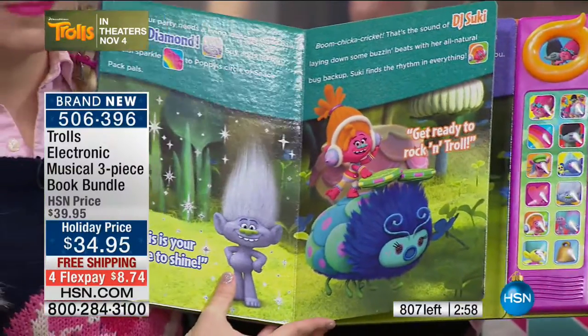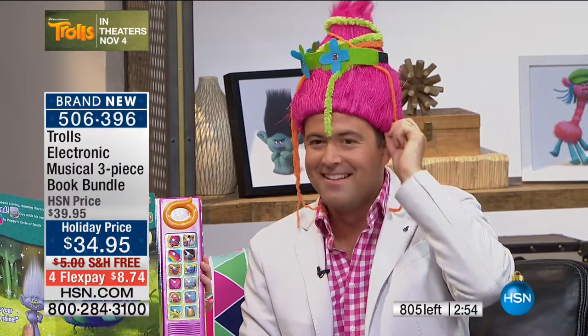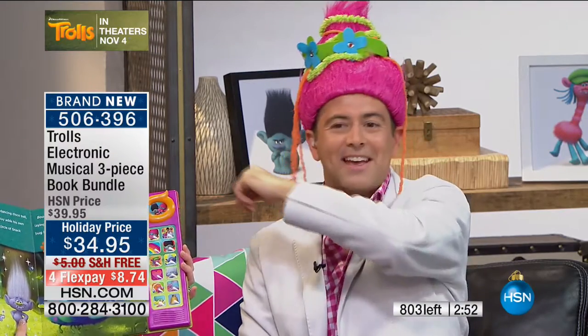If you had those little troll dolls, you know, when you... Sorry, this wig is itching a little bit. Forgive me. In front of your face.